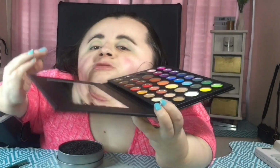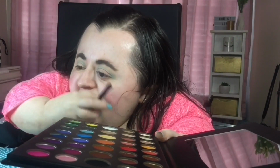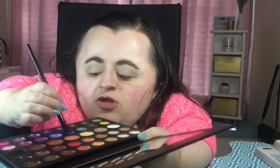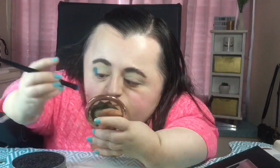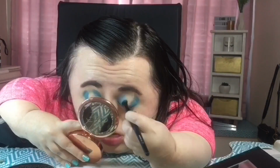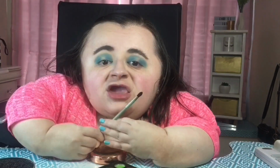Playground is just a really pretty kind of ocean blue color. What I'm going to do with that shade is pack that onto the outer and the inner part of the lid and crease area, just creating a halo effect. And I'm going to go into that shade with the e.l.f. eye contour brush. Now I'm going to take the shade Hello. It's just a really pretty shimmer blue color. What I'm going to do with that is apply that to the center where we don't have shadow, and I'm going to be using this little flat shader brush to apply it.